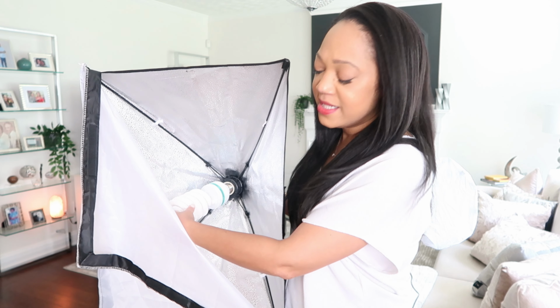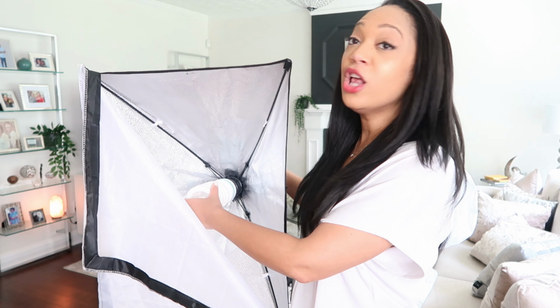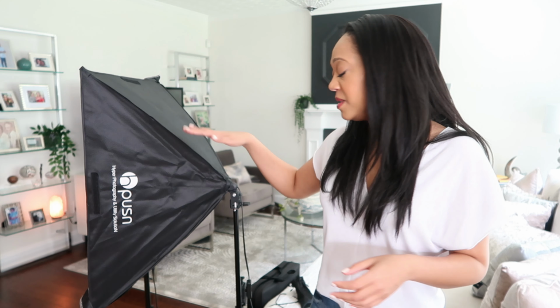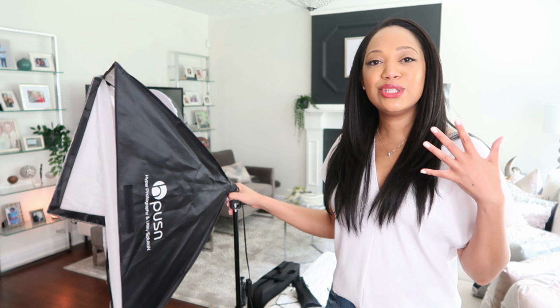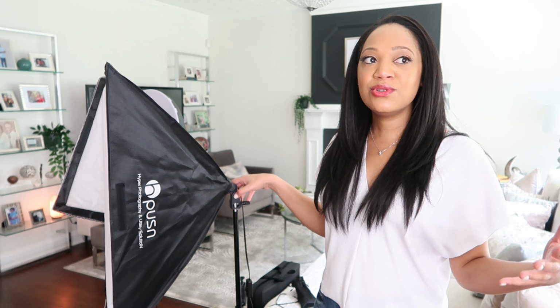The other thing about this, and I'm just going to screw this back in so it does not break. The other thing about this is that all of these things, they're portable. So this comes in a black bag where you can fit both of these together. This is like an umbrella. So when you take the light bulb out, you can pop it and it closes just like an umbrella. It's really light, easy. The only reason that I decided not to continue to use these and I had to go get another set of lighting was because I tend to film videos in different places around my house all the time, and these are kind of cumbersome to be lugging around and having to set up and everything.